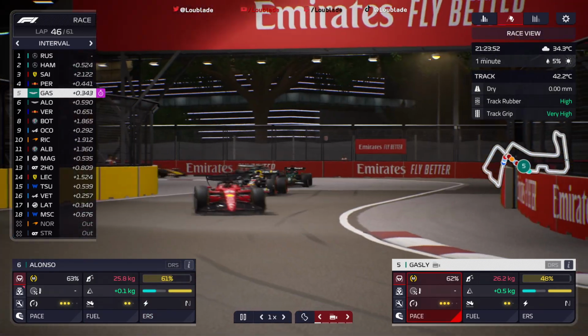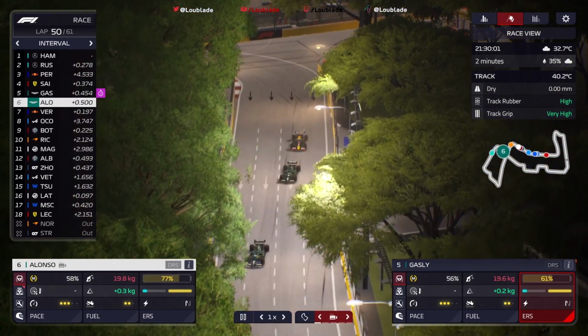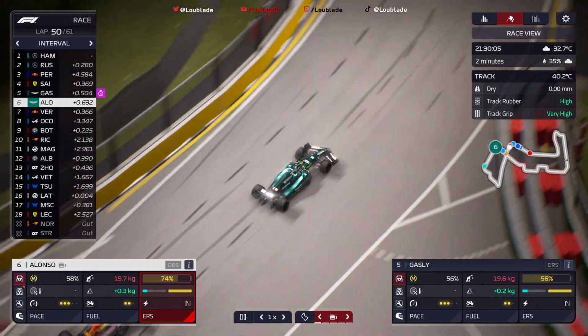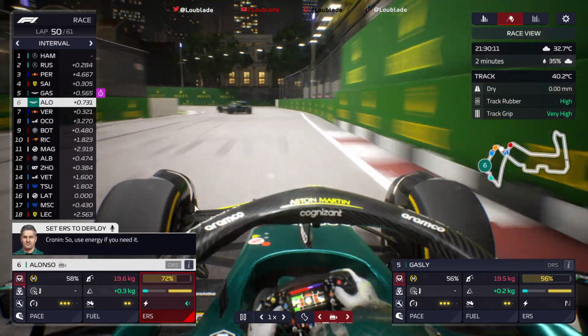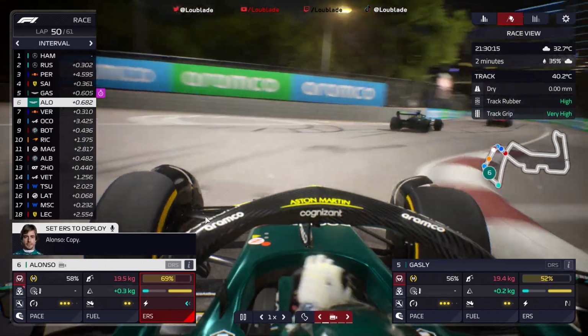Lap 46. You join us back on lap 50. Fernando Alonso is having to defend from Max Verstappen. That's costing him time when trying to stay in the DRS of Pierre Gasly, but so far he's just about managing to do it. We do keep telling him to have a little deploy now and again, just to ensure that he's up the back of his teammate.